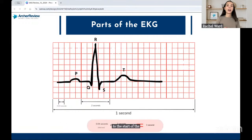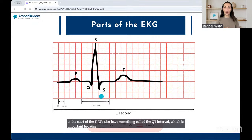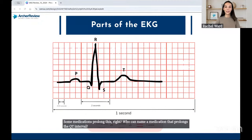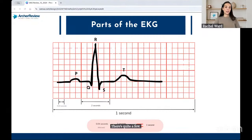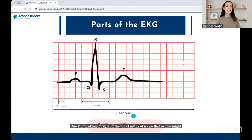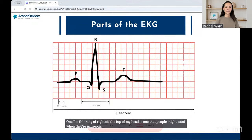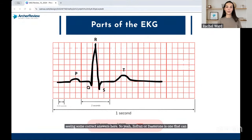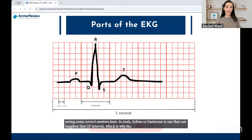We also have something called the QT interval, which is important because some medications prolong this, right? Who can name a medication that prolongs the QT interval? There's quite a few. One I'm thinking of right off the top of my head is one that people might want when they're nauseous. Seeing some correct answers here. So yeah, Zofran, ondansetron, is one that can lengthen that QT interval, which is why the arguments against putting it over the counter, although it would be nice over the counter sometimes.